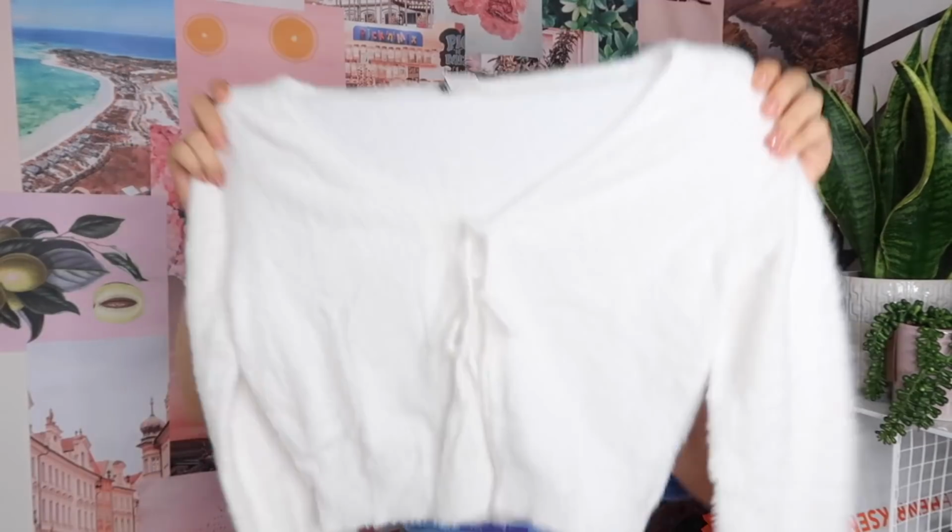Then I had to pick up one of these. This is from Glamorous. I do really like their stuff. It is a little bit more young, you know, stuff like that, but I do really like it. And I had to get one of these bad boys. Oh my god, it's so soft. This looks quite big. Okay, this is a UK 8.